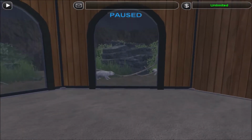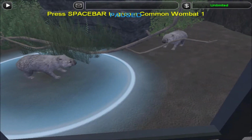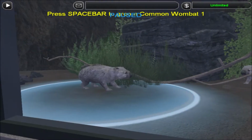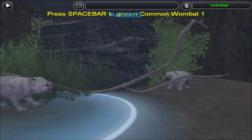It's quite funny. And here we have the second species that we moved, which are the common wombats. These are nocturnal animals actually. They're really rarely seen during the daylight, so we felt like it was more fitting and appropriate for them to move, just like the Tasmanian Devil, into our nocturnal house.